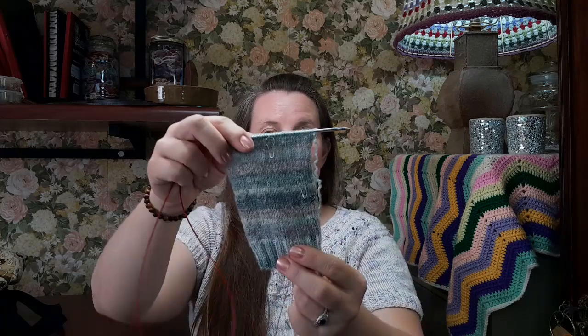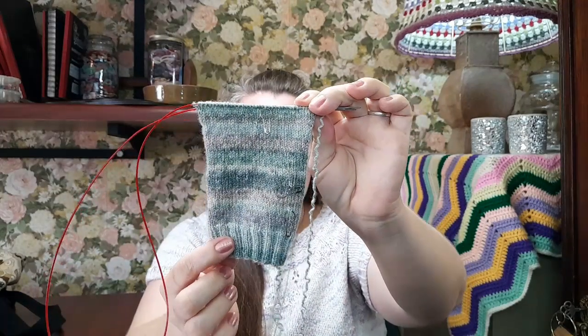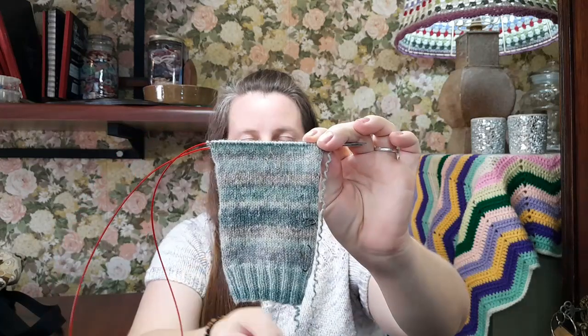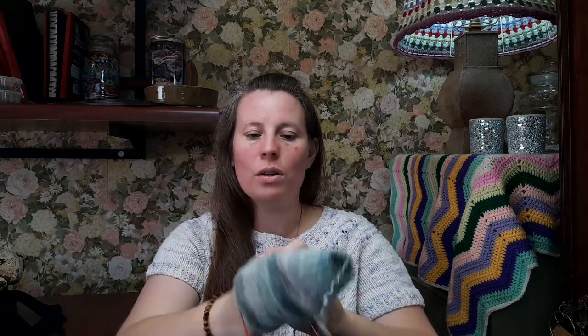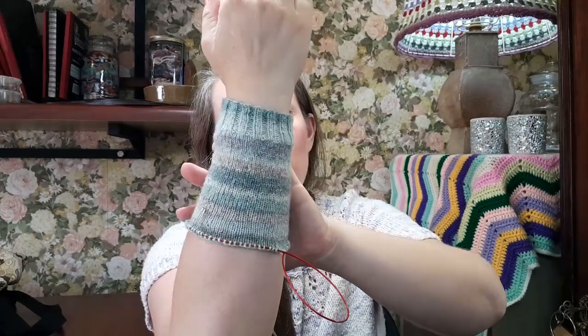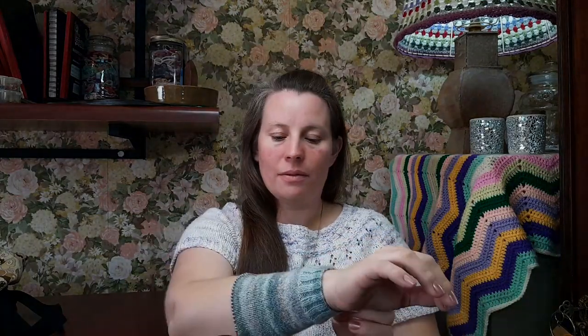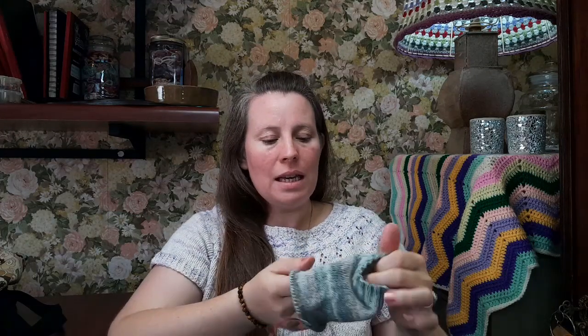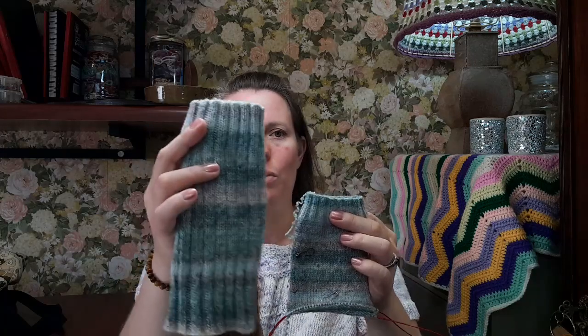So I recast it on with 2.25mm needles. I actually knitted to this point on 9-inch circulars, but I changed to magic loop because I can just pull in the cord and I can actually fit it on my arm, which helps quite a bit. So I'm loving how this looks. It is amazing to me how different the yarn looks when it is just vanilla compared to ribbing.